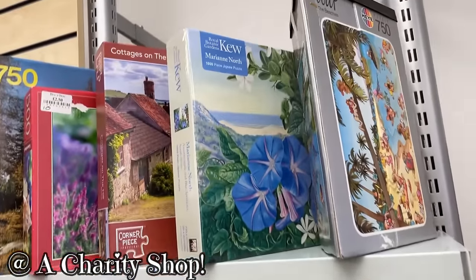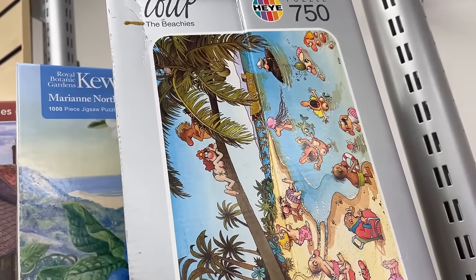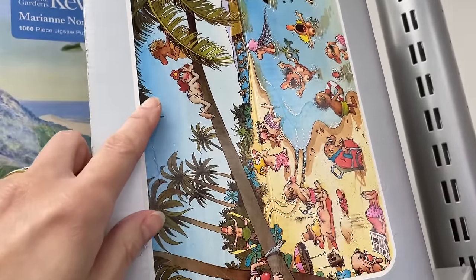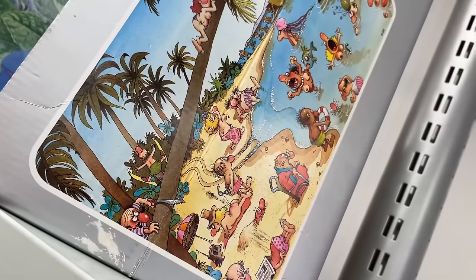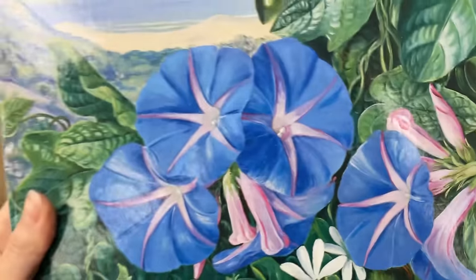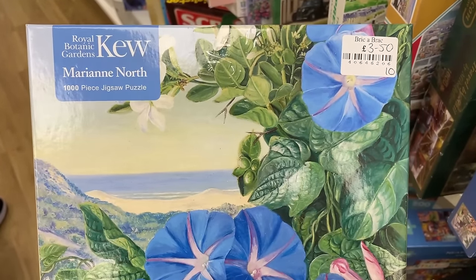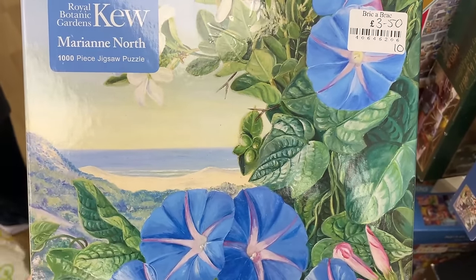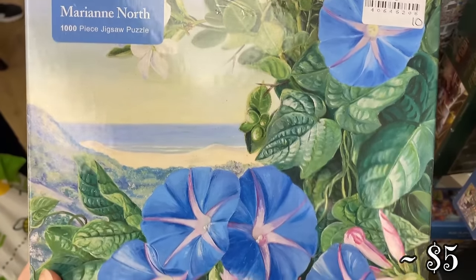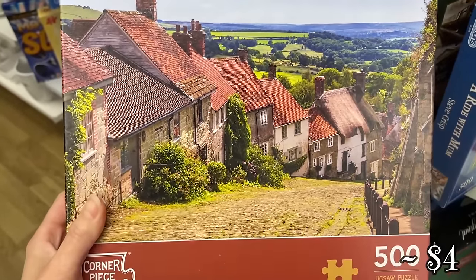Alright, we're at a charity shop right now, so let's see what we got. This is a 750 piece puzzle, the beaches. That's cute. Look at that. We have this one here. This is Royal Botanical Gardens. 1,000 piece puzzle. This is £3.50, I think that's what that says there. That's nice. Look guys, we got one of these cottages on the hill puzzles for £3.